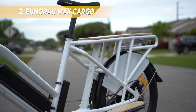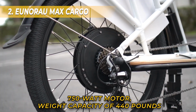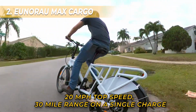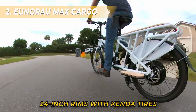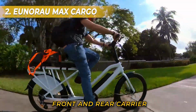Number 2. Unramax Cargo. The Unramax Cargo offers both performance and utility, with its 750-watt motor and estimated weight capacity of 440 pounds. It's capable of speeds up to 20 miles per hour and a battery life of up to 30 miles on a single charge. This Unramax Cargo electric bike has 24-inch rims with Kenda tires to make your ride as smooth as possible. It also has a substantial load space at the rear end and can have a front carrier installed.